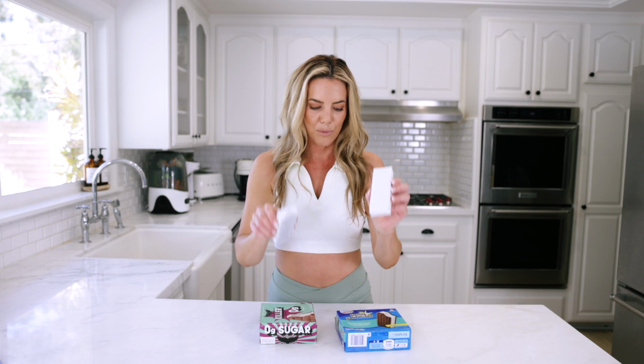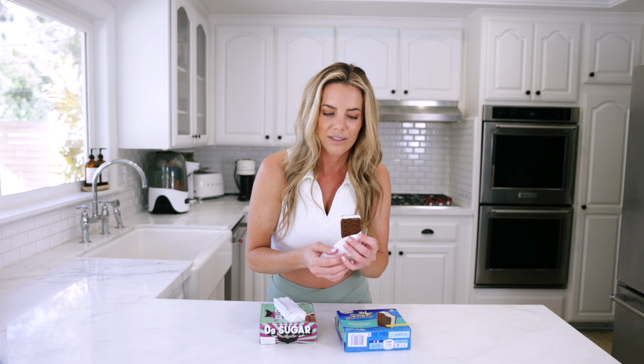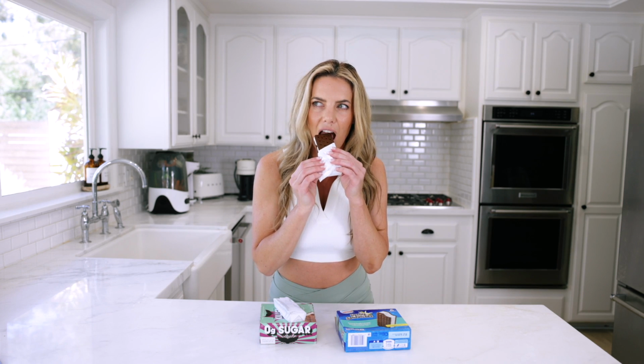All right, I got each bar. This one is the Nestle, this one is a killer. Which one should I do first? Like the healthier one or the crazy one? Let's do the Nestle.